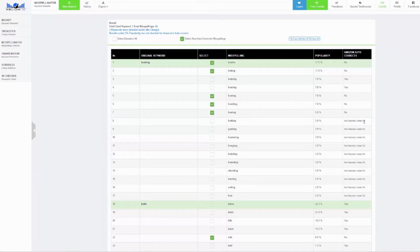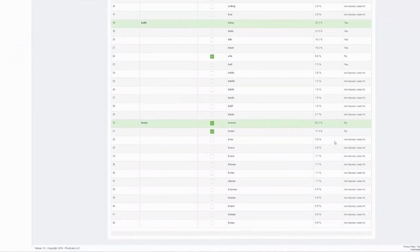There is one other little thing here. I always say don't use misspellings that are below 10%, okay, in popularity. But we set it a little bit lower for those that might want to go a little bit lower. If it's under 5%, then we don't check Amazon to see if it's auto-corrected, okay? We don't waste any server time to do that. You can still go and check these manually if you want, but you will see if it's under 5%. It says not checked under 5%, all right?